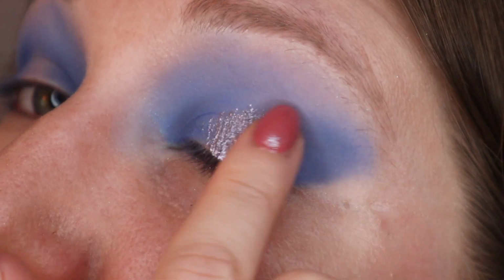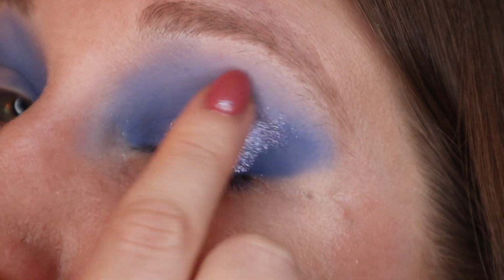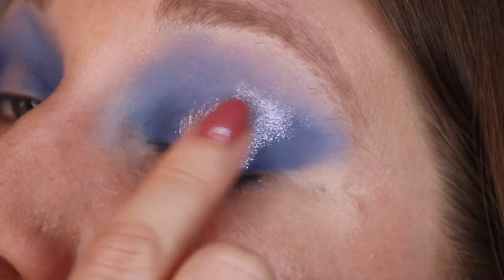We'll do individual swatches of these also. Because now that it's swatched out, it looks a little bit more blue, but that might just be because it's interacting with the other blues.